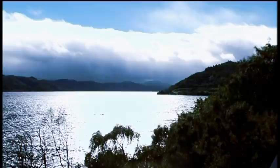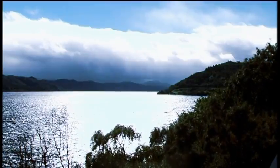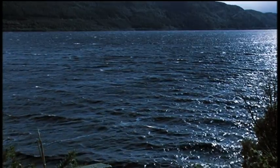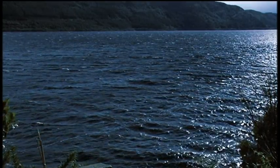Loch Ness has features which certainly make it more than likely you will see monsters of some sort or another, because it has its own illusions. The water is very dark and peaty, and the hills close in on it. And so you have large bands of reflection. It is a vast body of water.